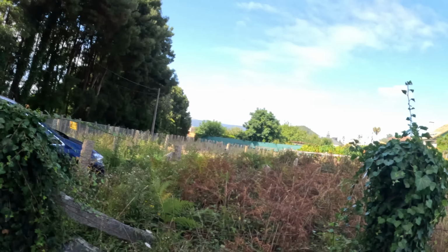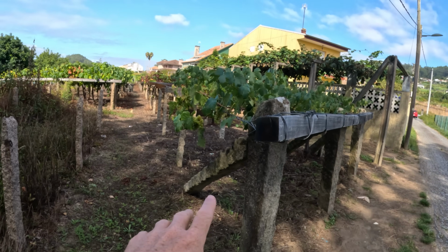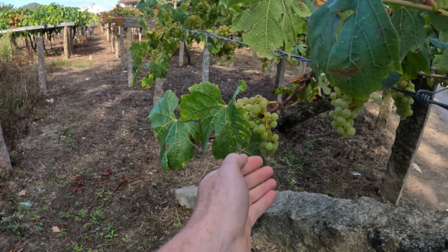I just love this walk to the beach so I can peer into people's plots. I have plot envy. Look over here, grapes on the vine, just beside the walk to the beach. Look.